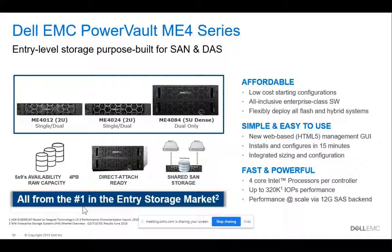The installation and configuration is less than 15 minutes. So you realize that for deployment on the Unity XT, we're talking about 25 minutes, while for the ME, we're talking about 15 minutes. Integrated sizing and configuration: most of the sizing is integrated. Depending on the RAID levels you want to configure and what kind of drives you want to use, it's all integrated.